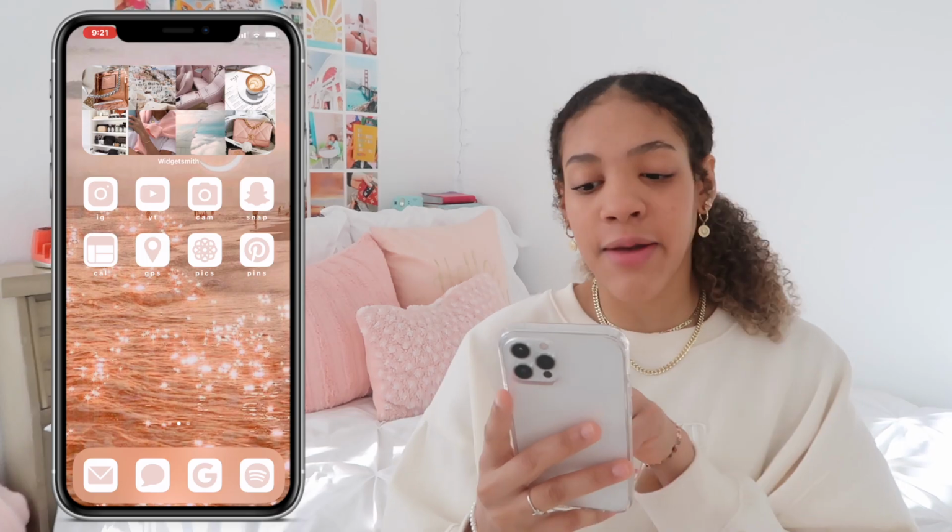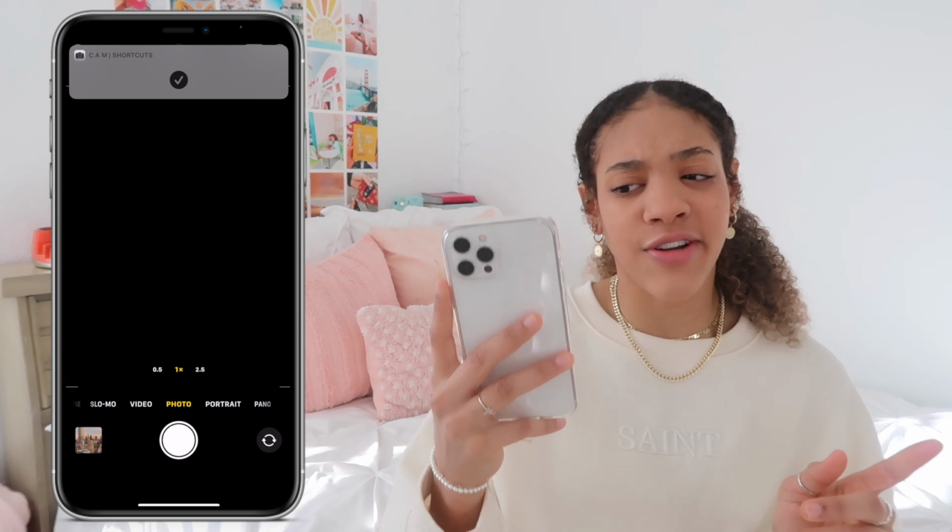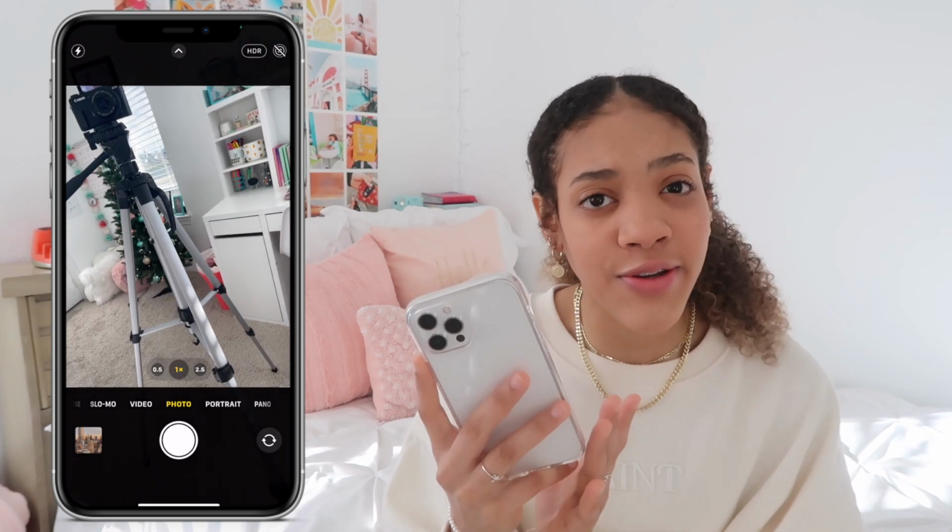Next app is just Camera. Y'all know how this works. You just kind of take photos with this app.